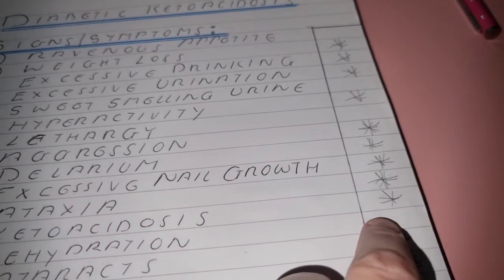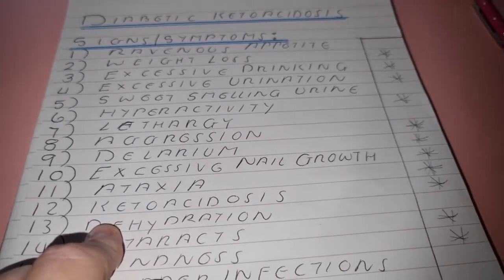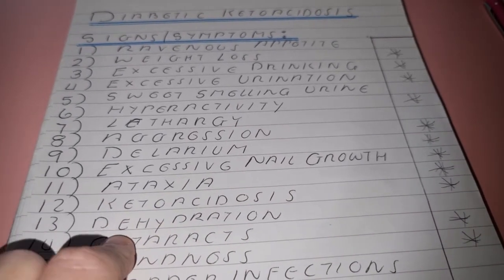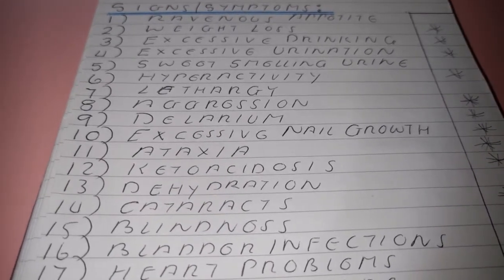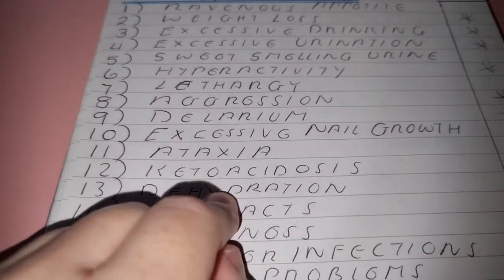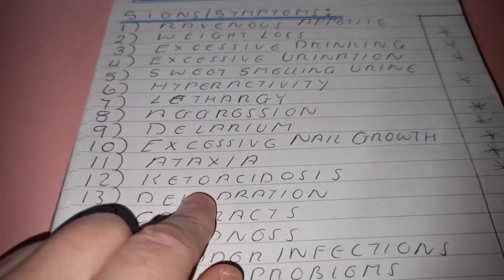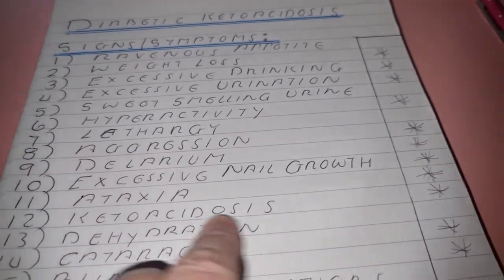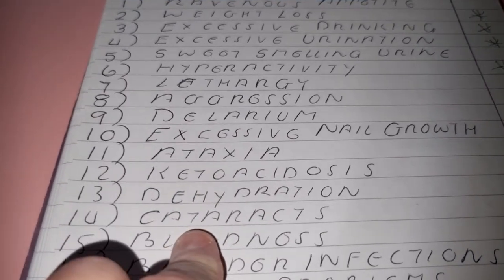Dehydration. Now she didn't have that as far as we know, but I think she was heading towards that. Now you're going to say, well, how can she be dehydrated if she's drinking too much water? Simple, it's because if you're drinking too much water, your kidneys obviously have to work that much harder, so your body's not absorbing the water. No, so she didn't have that as far as we could see.